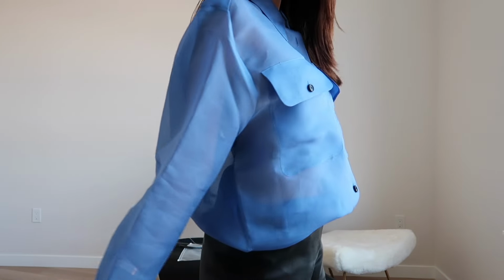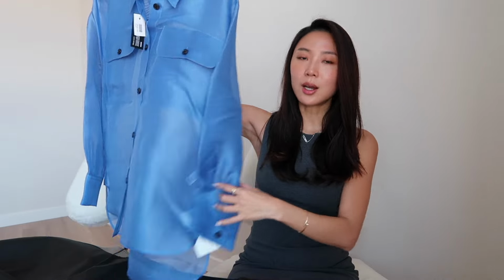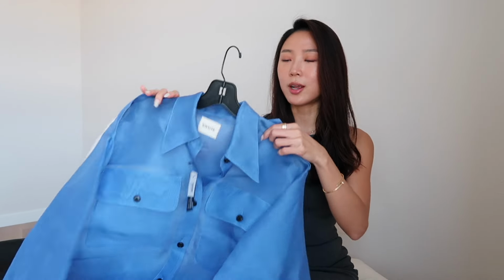It is so beautiful. I realized recently that I really do love a good mesh shoe. And when it comes to clothes, I love organza pieces too, but you have to choose them very wisely because they can either look way too cheap or way too much, and that can make it look cheap too. So you really have to choose the right one. And I think this is done in such a classy way.